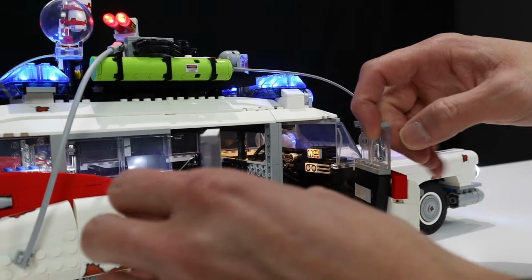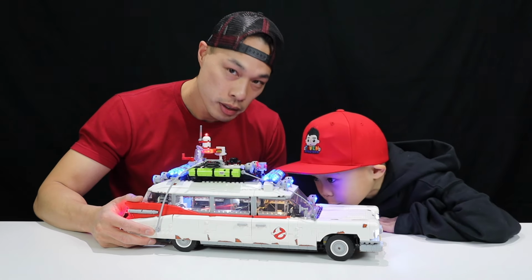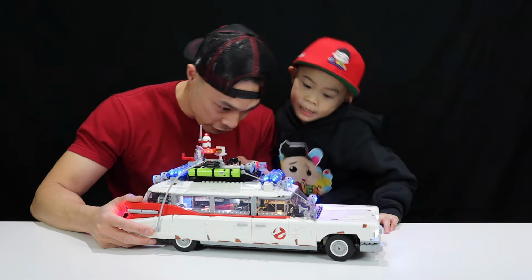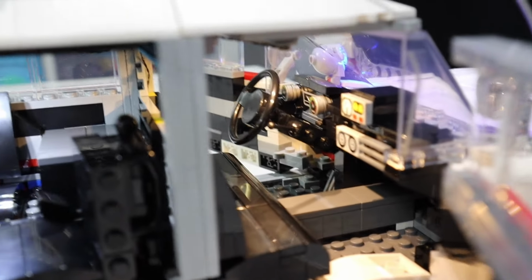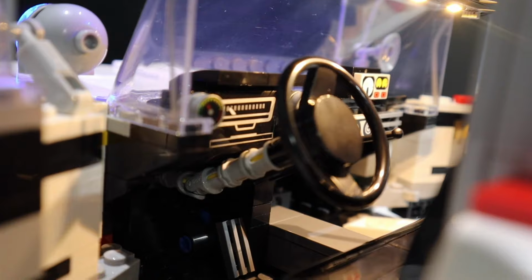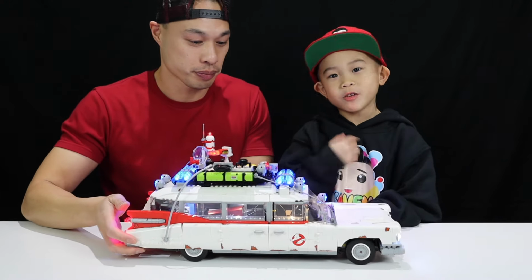And guys, if you put the lights on, there's actually teeny tiny lights in the ECTO-1, and actually the lights turn on. You can see inside there's a very detailed dash. There's a steering wheel. Do you know what turns the steering wheel, Kaven? You can come up here and twist this knob, and it actually turns the wheels. And also it turns the steering wheel on the inside. Like the cars, like ours.